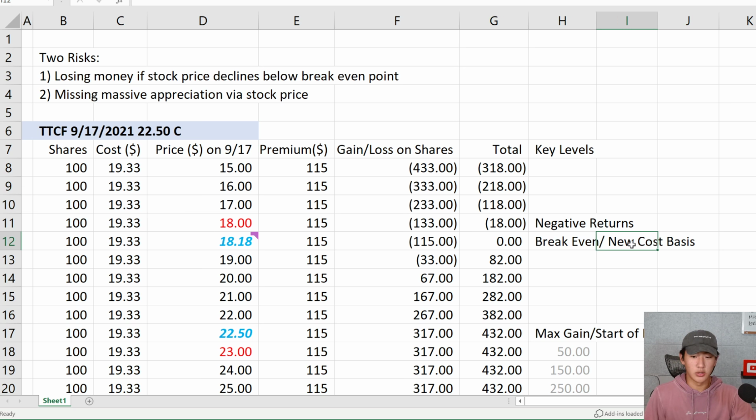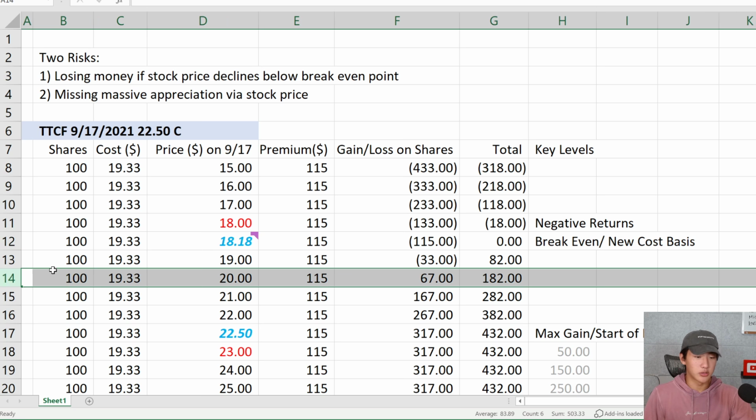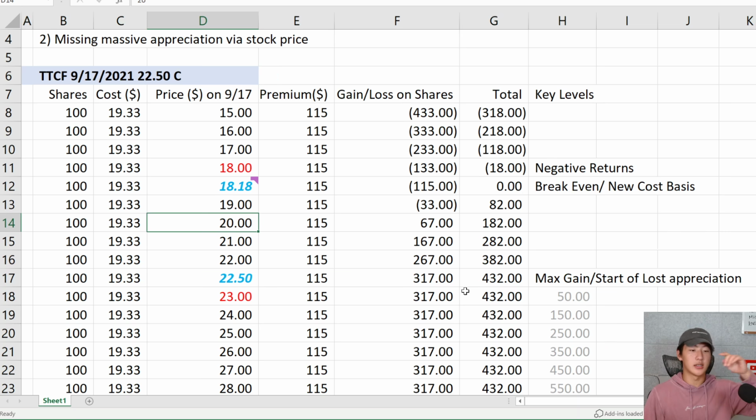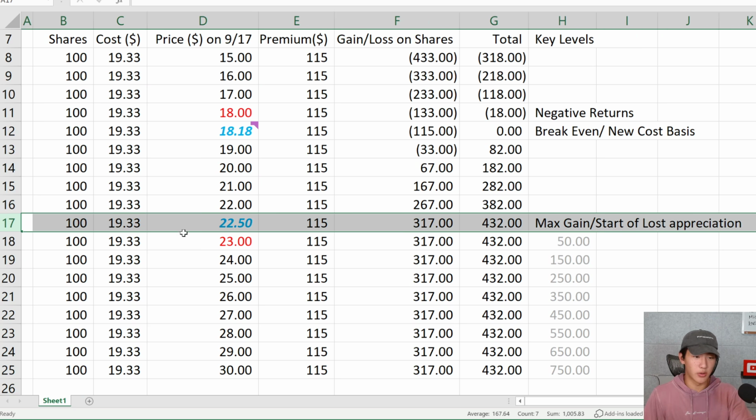And when the new cost basis comes into play, I can write covered calls instead of a strike price of $22.50. I can write a strike price of $20 per share. But again, that's getting more into the more intermediate kind of strategy, or the continuation of the strategy. But let's stick to the first few moves here. So this is the second risk that I want to explain.